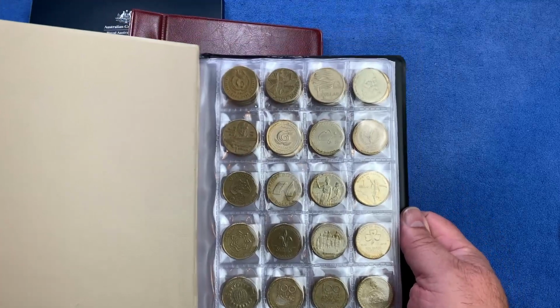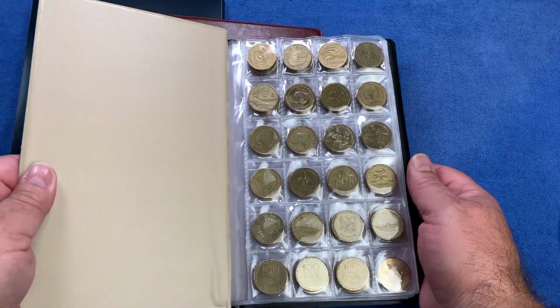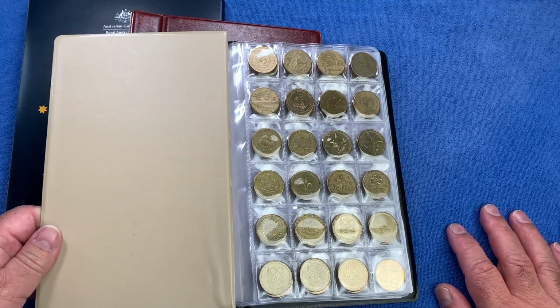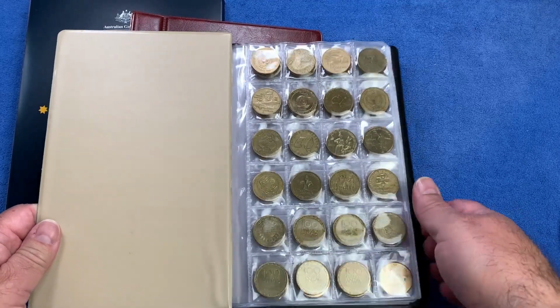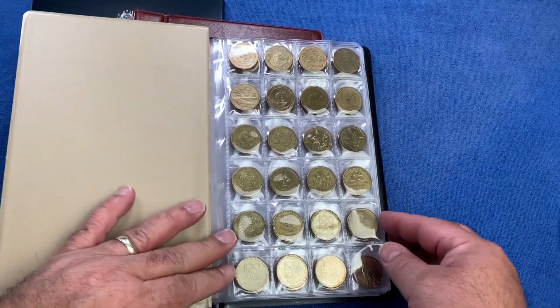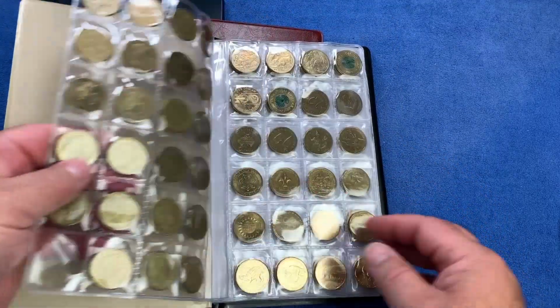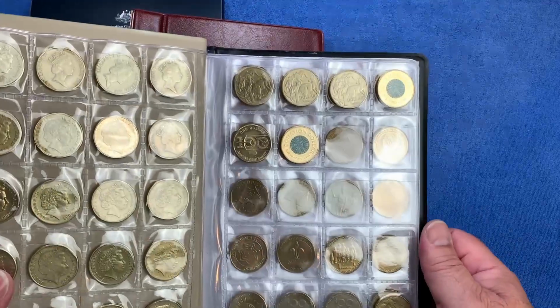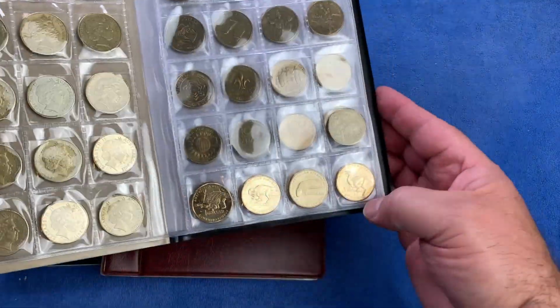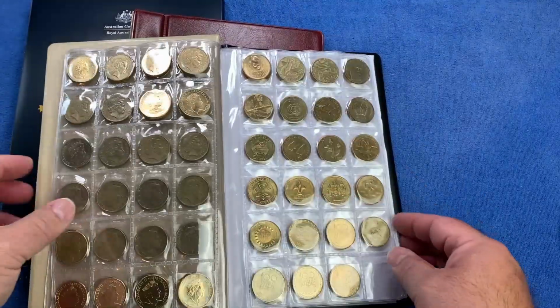the current one. There's a couple of times that I've run out of folders after I've completed a hunt because I haven't been good at getting my stuff together for the next hunt, because sometimes they come up and you never know when you're going to find a coin. So this has a complete set up until the donation dollar in 2021. It's got dinos on it because I've put dinos in it.